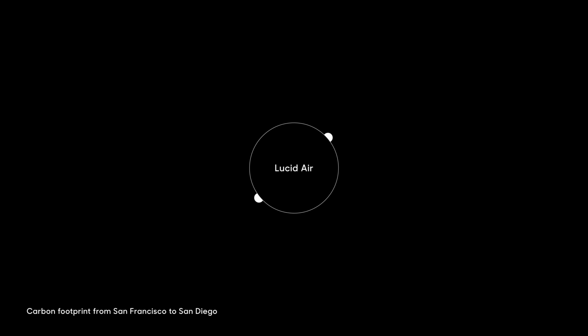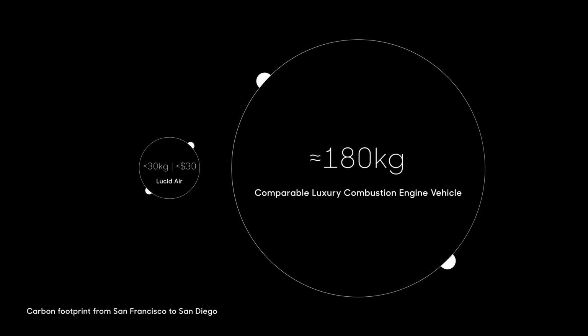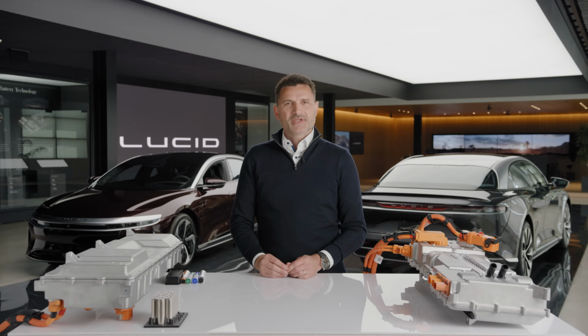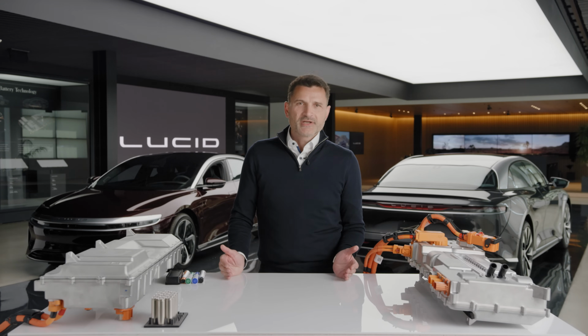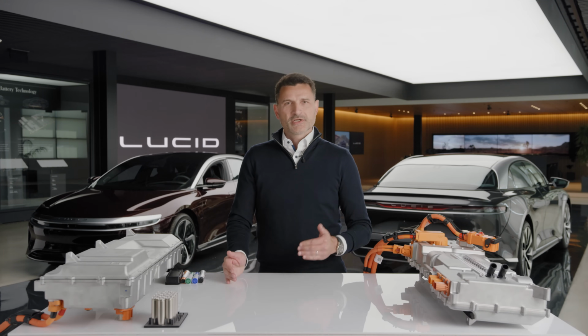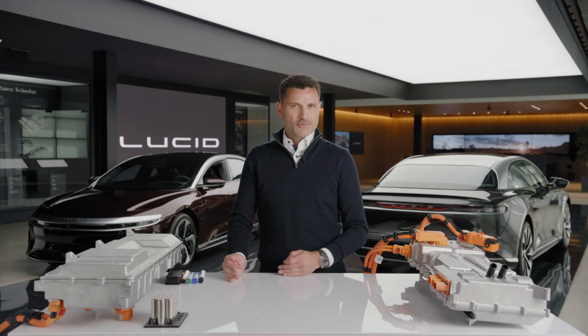On this trip, the Lucid Air's carbon footprint is less than 30 kilograms of carbon dioxide, and it costs you less than $30. A comparable luxury combustion engine vehicle would have produced roughly 180 kilograms of CO2 and cost you way over $100 at today's fuel prices. And by the way, given that the Lucid Air is electric and you have a solar system on your roof, if you had used that solar power to charge the Lucid Air, then you would not have generated any carbon emissions, which is really benefiting our planet.